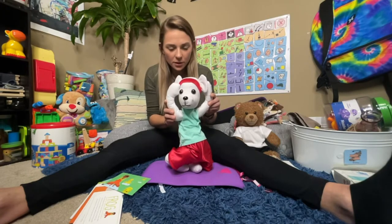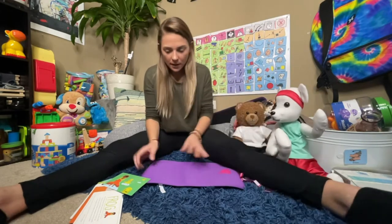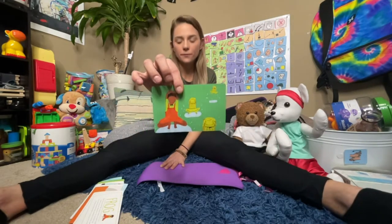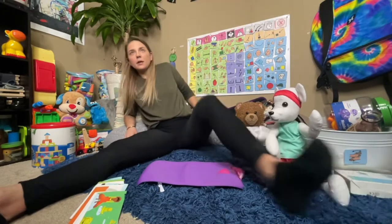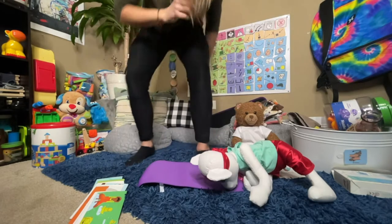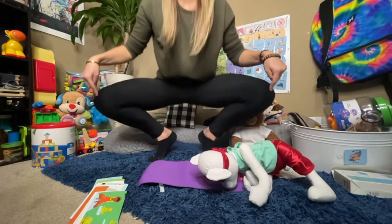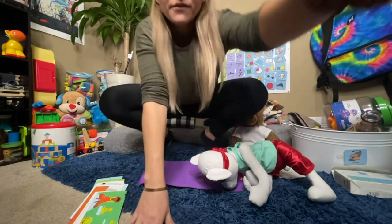And now I'll do it too. Rugby, I'm going to scoot you over. And I'll do the frog pose. All right. Here we go. I'm going to stand up. All right. I'm going to stand. You can't see me all the way. I'm going to bend my knees. Bend, bend, bend. You can see kind of half of me.